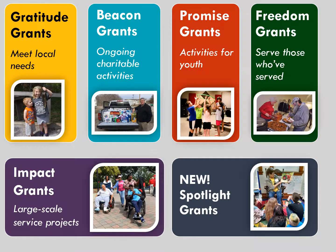Freedom Grants are administered by the Elks National Veteran Service Commission. This year, there are 325 Freedom Grants available at $2,000 to help fund veterans programs in your community. What we mean by that is active Elk-led veterans programs that go beyond a donation of funds or supplies. Freedom Grants are available on a first-come, first-served basis, much like the Promise Grant.